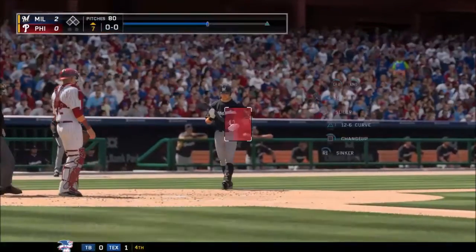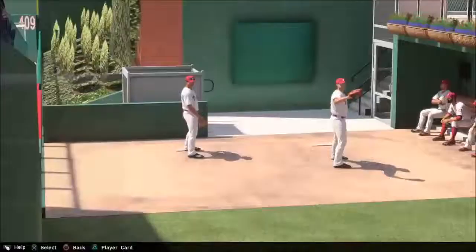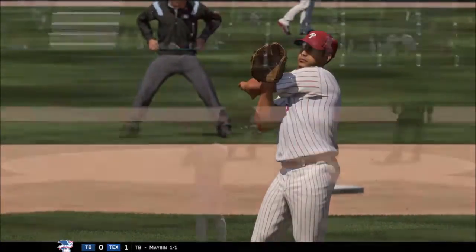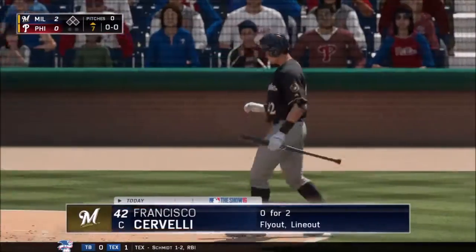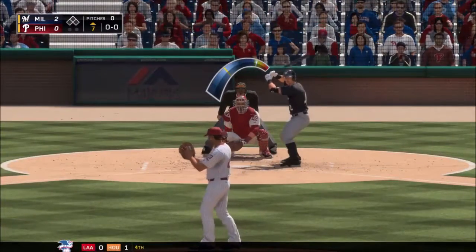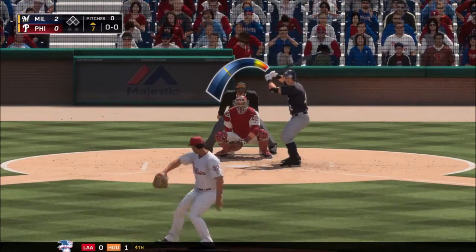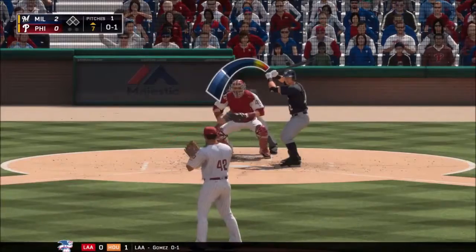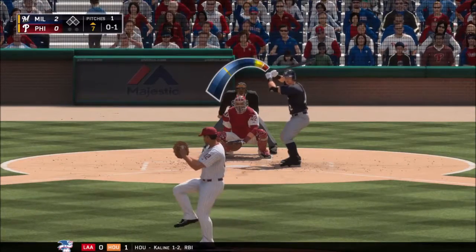Francisco Cervelli will stand in here to start the seventh. DK, it's been a pitching and defense afternoon all throughout. Yeah, neither starter looking like he's ready to blink. Neither one of them looking all that tired just yet. Jorge De La Rosa will come on in relief as he'll make his second appearance of the season so far. Francisco Cervelli is in for the third time now as he takes a called strike.